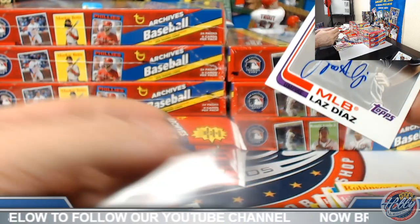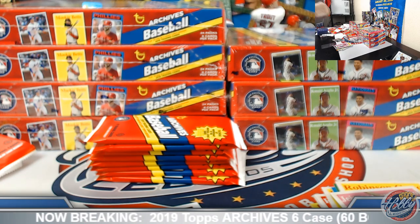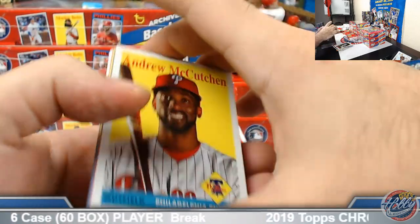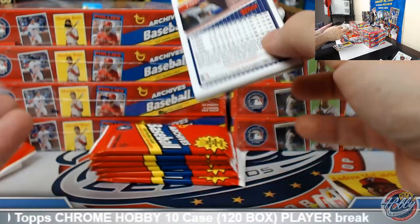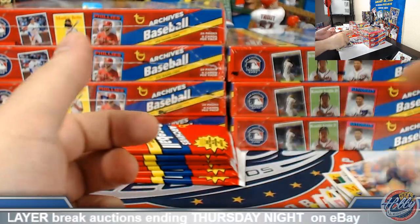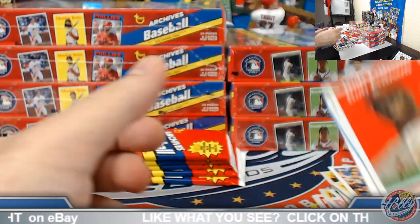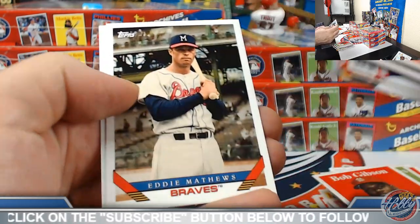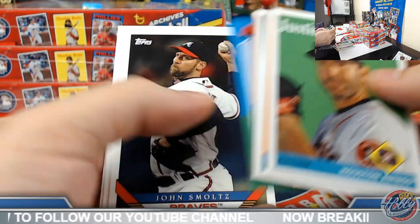Laz Diaz, non-team spot back on the board here. Back on the board. Eloy base rookie. Ichiro reprint number 11. Ronald Acuna magazine insert. Base.